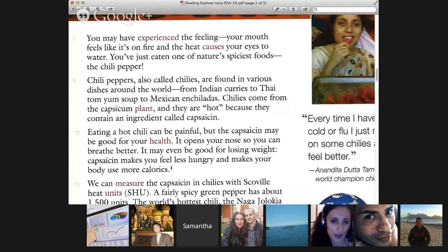Chilies come from the capsicum plant, and they are hot because they contain an ingredient called capsaicin. I don't even know how to say that one. Capsaicin.